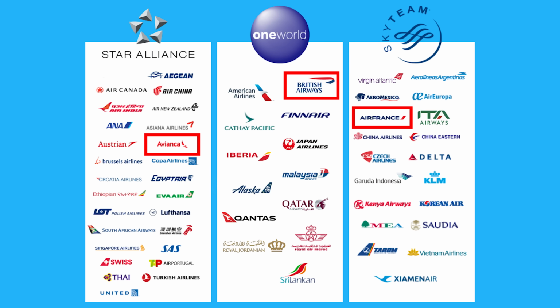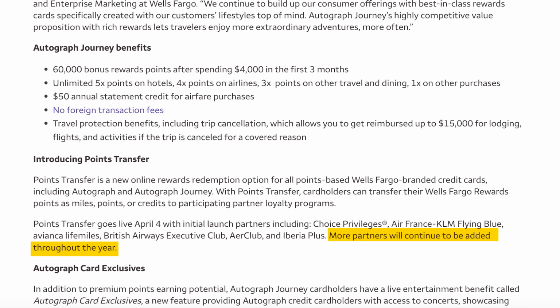Now, you might think, oh, there's only 6 transfer partners, or if you bundle those 3 together, right? British Airways, Iberia, and Aer Lingus, if those 3 are bundled together, that's just 1, so it takes you down to like 4 transfer partners, really, in my opinion. But they have been pretty strategic about it, putting 1 from each major alliance, okay? I think they obviously thought about that. That's not by accident. And they did say in their press release that more transfer partners are going to be added throughout the year. So I do not think they're going to stop at these 6. I'm sure we're going to probably get up to like 10 transfer partners by the end of 2024. So it looks like they really are ramping up to compete with the big boys, and it's great to see.